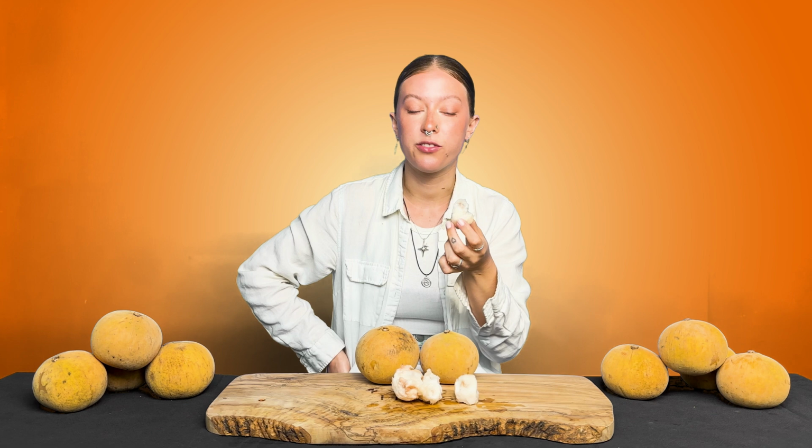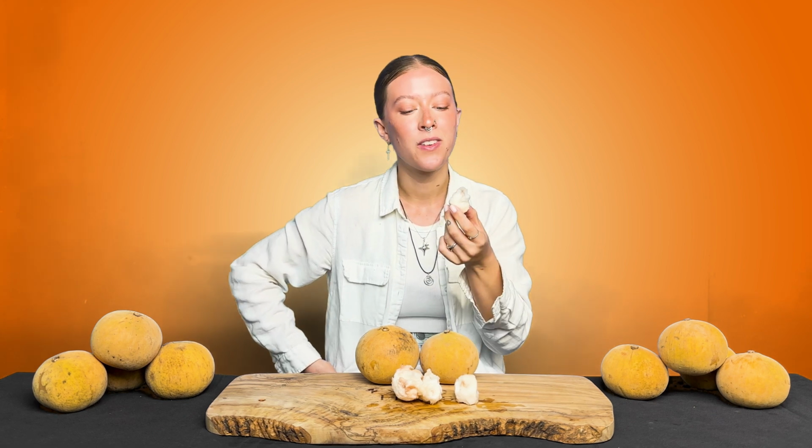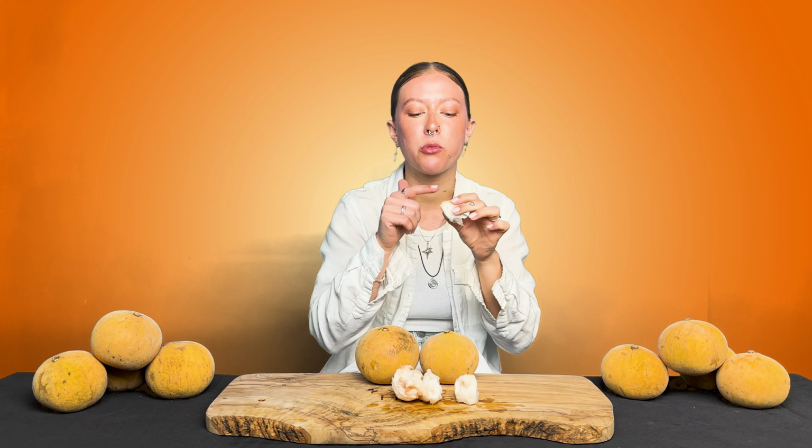It's also really soft in texture, but although I don't love the texture because of the fibers, the taste makes it genuinely worth it. It tastes really, really good. It's like a blend of sweetness and tanginess. It's also got some citrus hints in there. It's got hints of like tropical fruits. Also, I feel like I still had a little bit of membrane stuck to this, but it's not bitter at all.